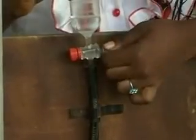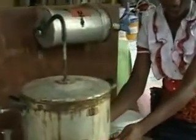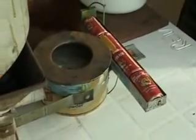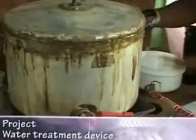As it goes down in drops, it reaches this T-junction and mixes with the water and goes into the pot. Underneath the pot, we have a stove that contains coal. I turn on the engine and it blows the coal instead of me using my hand, and then it generates heat that boils the water.